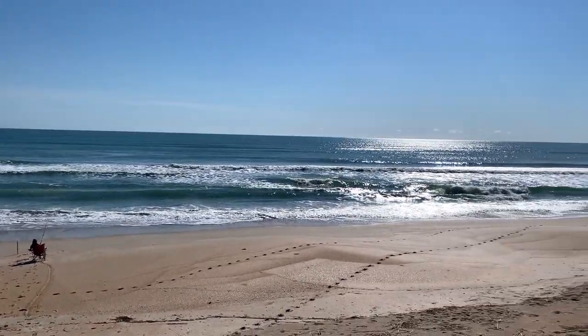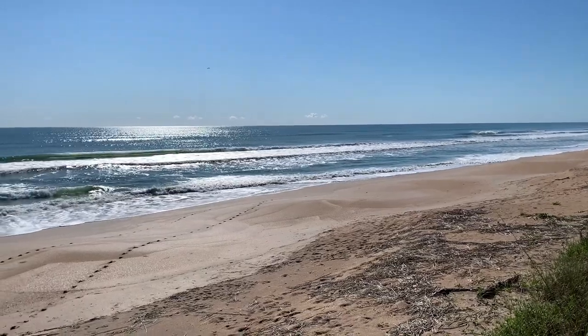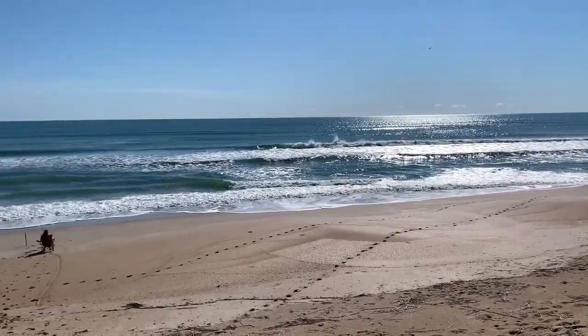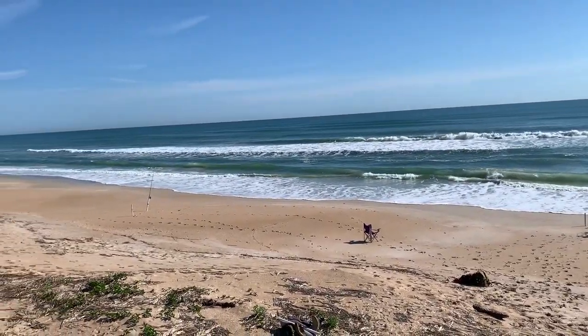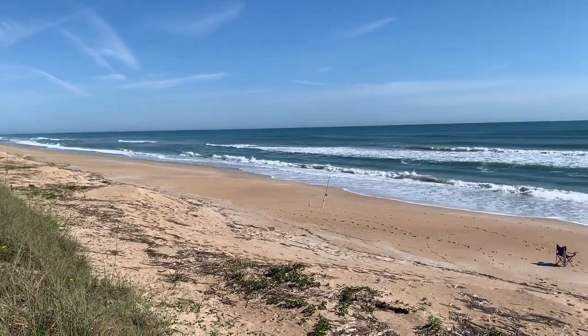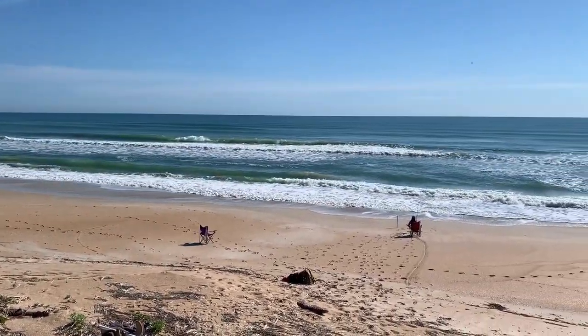We're back at the beach, and this is what we got. Water's not dirty, it actually looks pretty good. We got about 3.5 hours, give or take, before high tide.